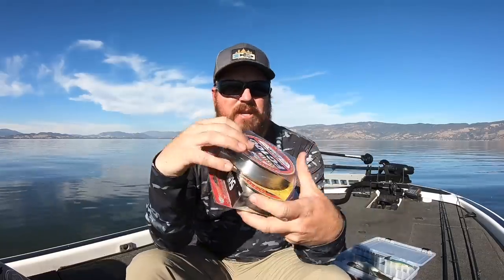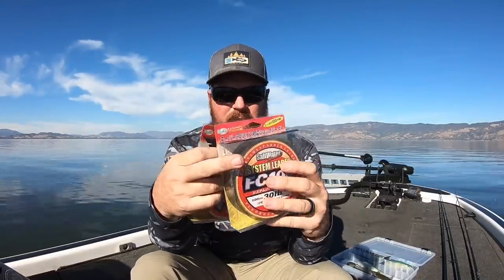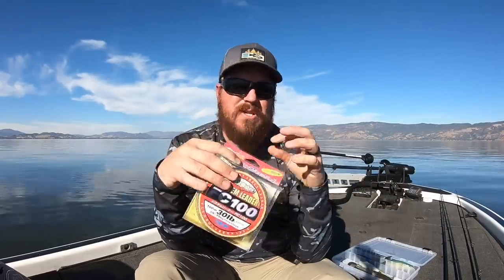I used to use all mono. I used Maxima 30 pound Ultra Green for all of it. In the last couple of years, you guys have seen me talk about that system leader, FC100. It's fluorocarbon, so I get the advantages of fluorocarbon. Virtually invisible, right? A very, very clear line. But I also get the advantage of mono, because FC100 was a saltwater line designed to stretch. It's a super stretchy fluorocarbon. So it's like a mono plus the advantages of fluoro. That's what I like to use for my swim bait fishing now.